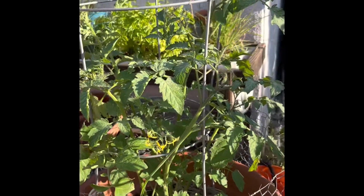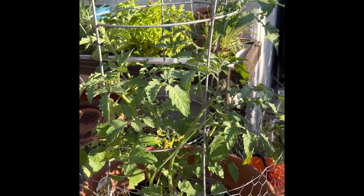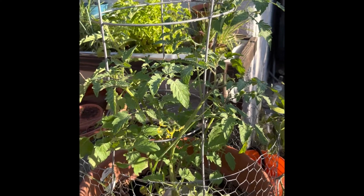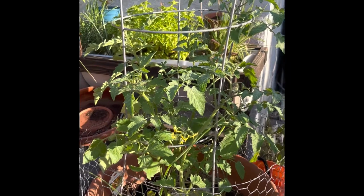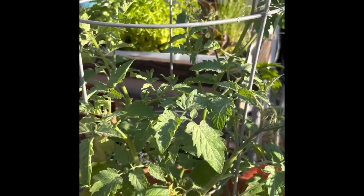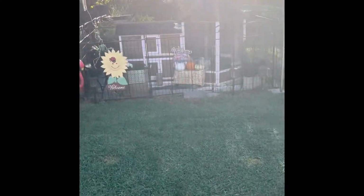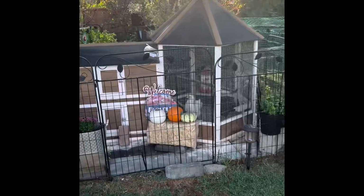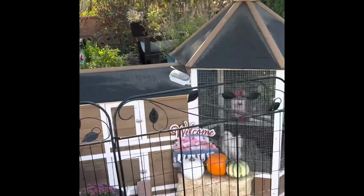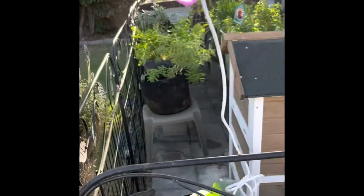Hopefully I'll get a big harvest before it gets super cold. We're still having really nice warm days, so it should do fine up until hopefully December. If not, what I'll do is put a row cover over it so I can keep it a little bit longer. And these girls are anxious to get out. However, their whole situation is being moved, so I'm not going to take them out just yet.